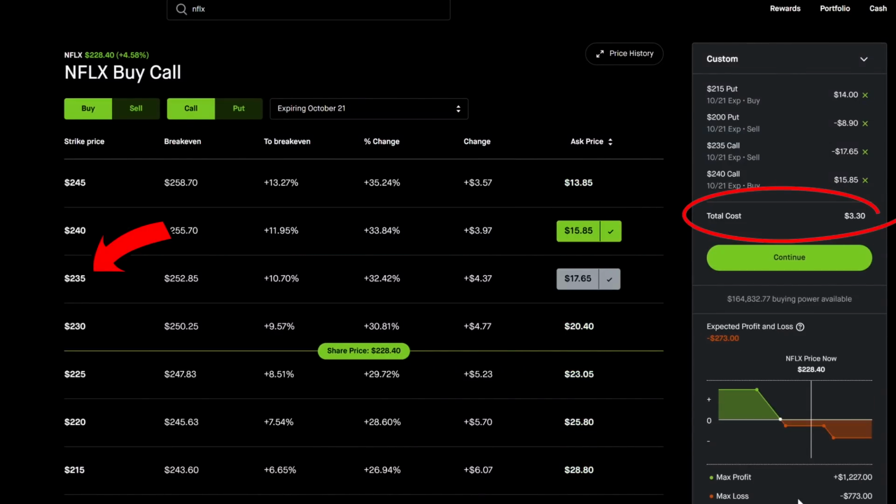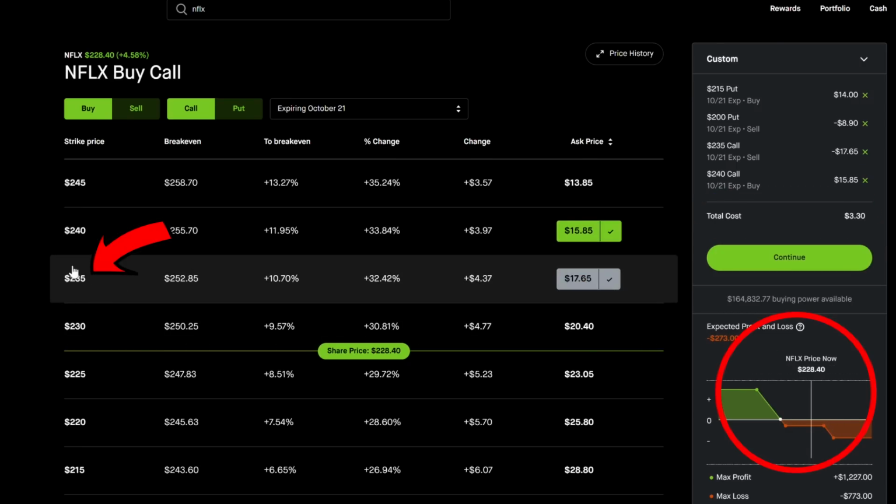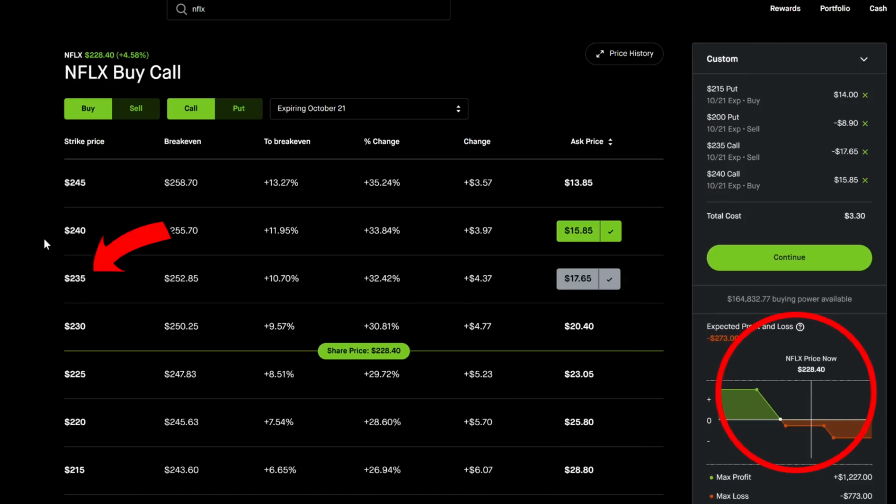However, I do want you to notice that my maximum loss has increased. Now, the only reason this has increased in theory is because there is a potential downside drop. As you can see in this chart right here, if the stock does end up going above 235 per share, I do start to lose money from 235 to 240 per share. So this position could end up losing me a little bit more money. However, if I'm fairly confident that the stock is going to fall, then this isn't such a big deal.